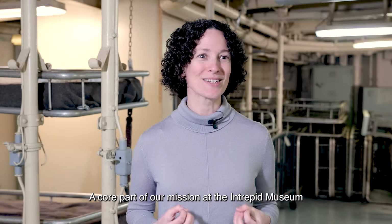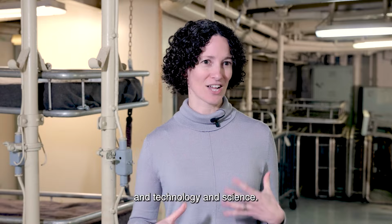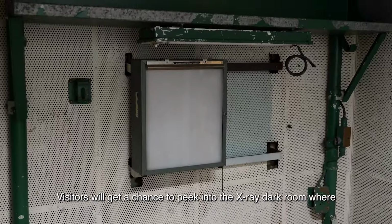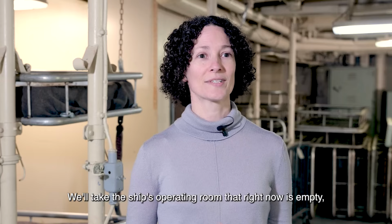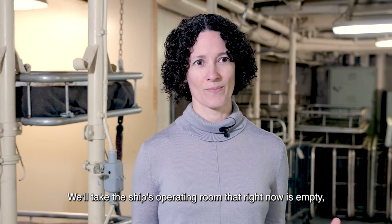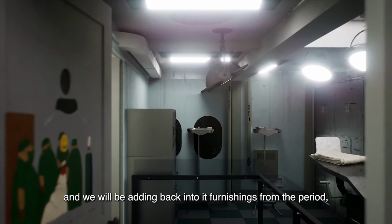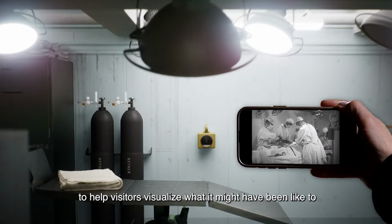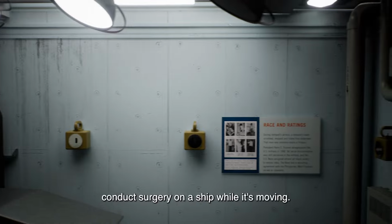A core part of our mission at the Intrepid Museum is making connections between history and technology and science. Visitors will get a chance to peek into the X-ray dark room where the X-ray technicians developed film. We'll take the ship's operating room that right now is empty, and we will be adding back into it furnishings from the period and also adding this layer of augmented reality to help visitors visualize what it might have been like to conduct surgery on a ship while it's moving.